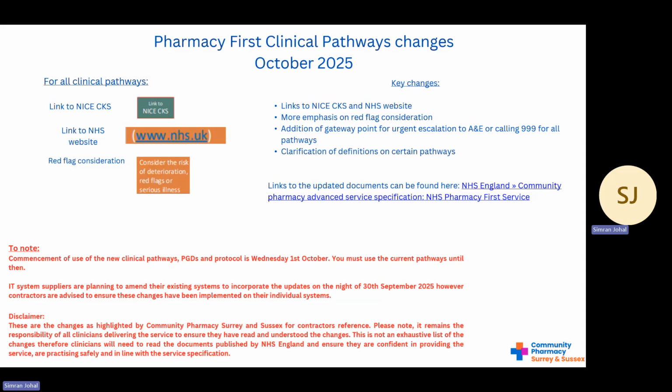This recording will cover each pathway and the changes as noted by Community Pharmacy Surrey and Sussex for contractors' reference. Please note it remains the responsibility of all clinicians delivering the service to ensure they have read and understood the changes. This is not an exhaustive list of the changes, therefore clinicians will need to read the documents published by NHS England and ensure they are confident in providing the service, that they are practicing safely and in line with the service specification. Please also note this summary does not include any changes to the PGDs and protocol.